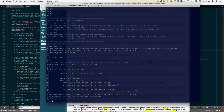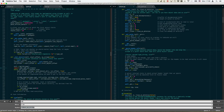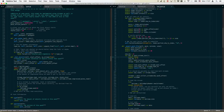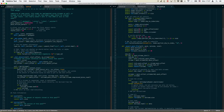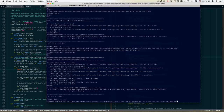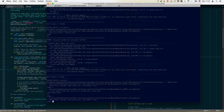Routine. Okay, so let's continue to the next one. Where's my cert false? Test pack. Yeah, well, fair enough. I should want this here. Let's do it right away. Data offset, okay. Next one. Data offset.